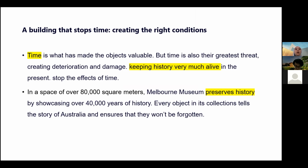It has artifacts of the people, objects that time has made valuable, and also time is their greatest enemy. So that museum acts as something to preserve them, to keep the history alive. And that's something I want to do in my gallery, to stop the effects of time. This museum preserves the history, and each object in it tells a story.